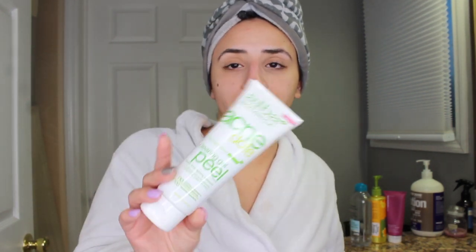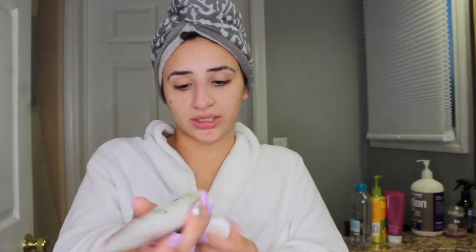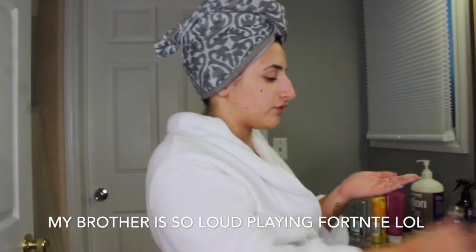So for today's face mask, I'm going to be going in with this Alba Acne Dope Clearing Gel Peel. And I love this one. I go back and forth between a whole bunch of different masks. Leave on for 1 to 5 minutes, and then rinse your face. So I don't really know why it's called a peel, because you have to rinse it off.